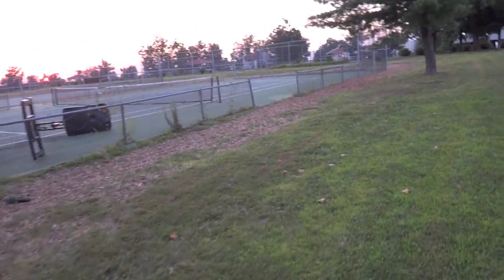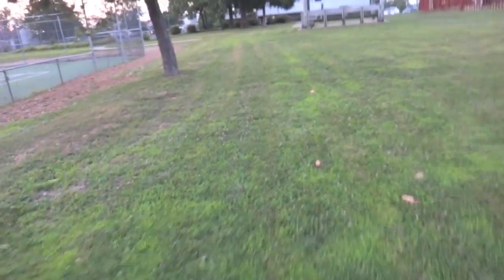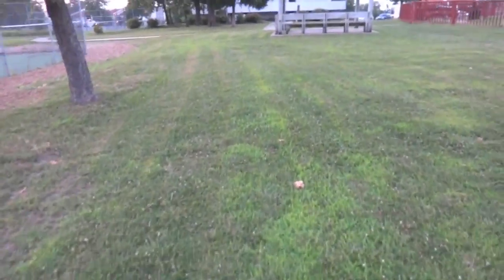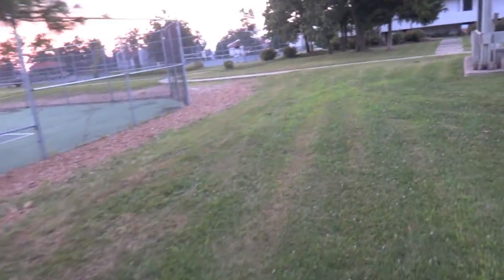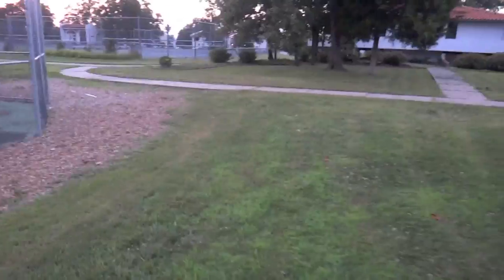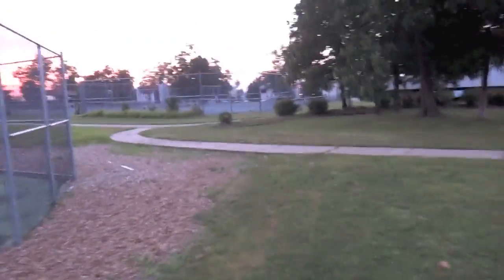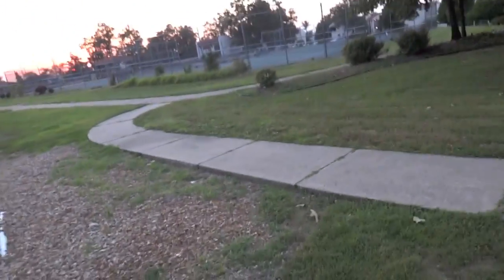Now here are the cement courts, over on the other side of the clay courts. You may remember in that last documentary that I made here, these things looked absolutely terrible, and that's actually the only thing I'm going to show you today that has improved in this place. They actually completely redid these.